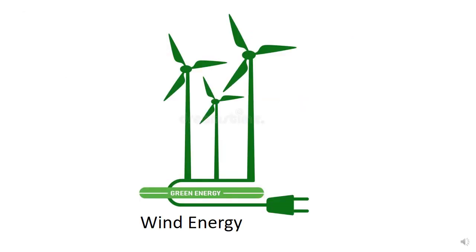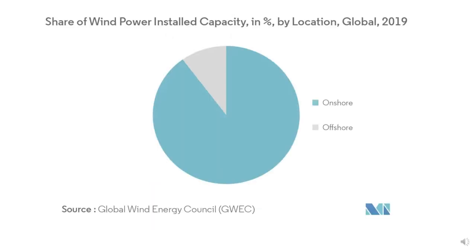Let's talk a little bit about wind energy. Right now the mix of wind energy is primarily onshore, and the reason is that it's a lot cheaper to install power onshore than it is offshore. Even though there's a lot of area that's available for wind power offshore, the infrastructure requires more money to make it work.